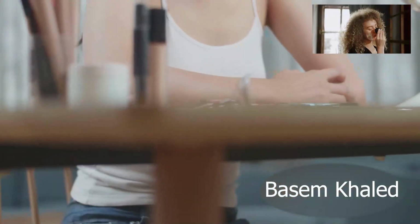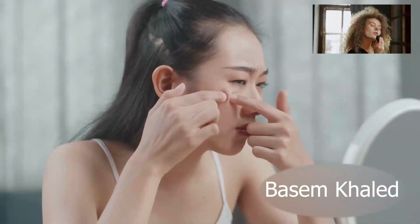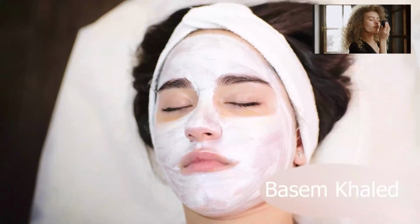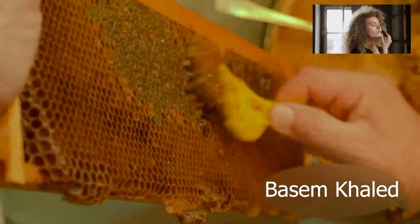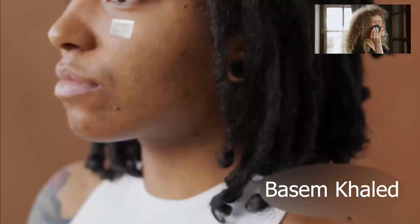This makes it absolutely perfect for those with sensitive skin who often struggle to find effective treatments that won't cause further irritation, and for anyone who prefers a natural, gentle fix for their skincare woes. To reap all these wonderful benefits, just make absolutely sure you're using real, raw honey. Check the label and look for terms like raw, unfiltered, or unprocessed.